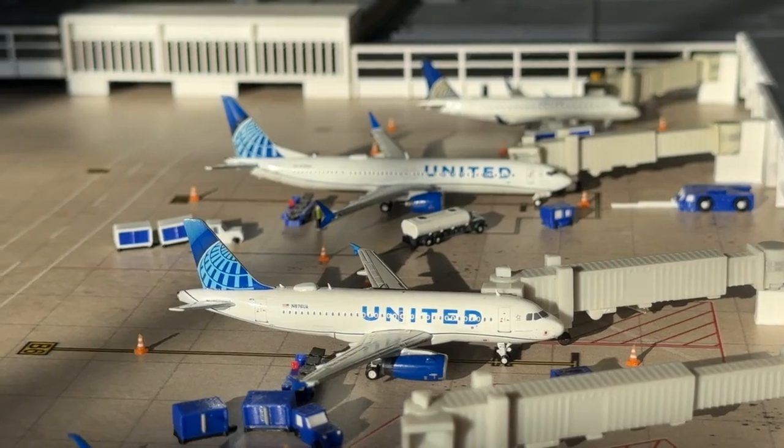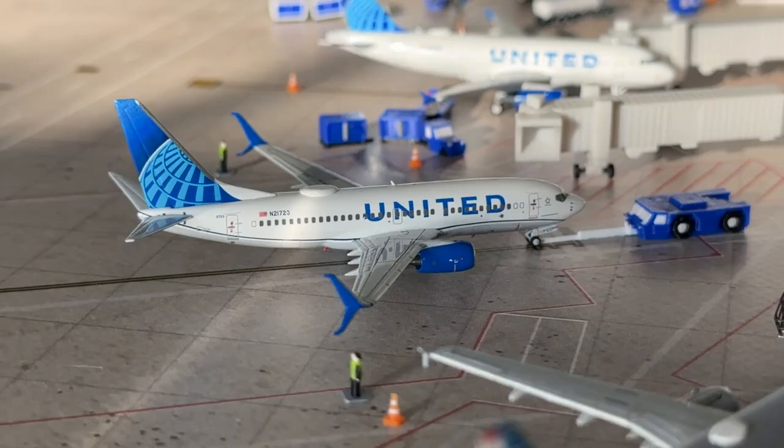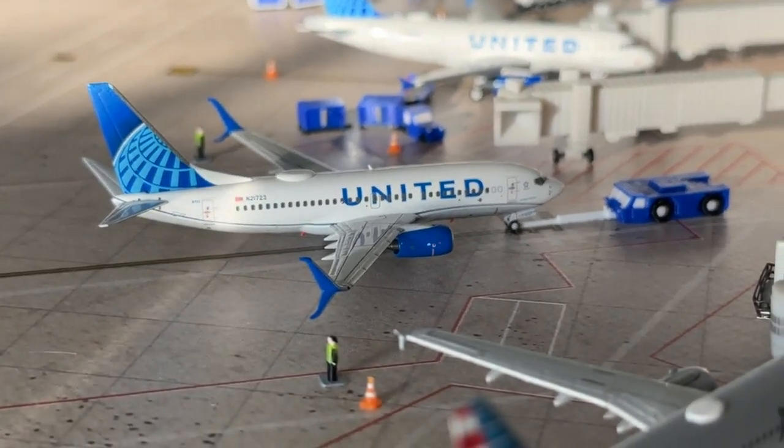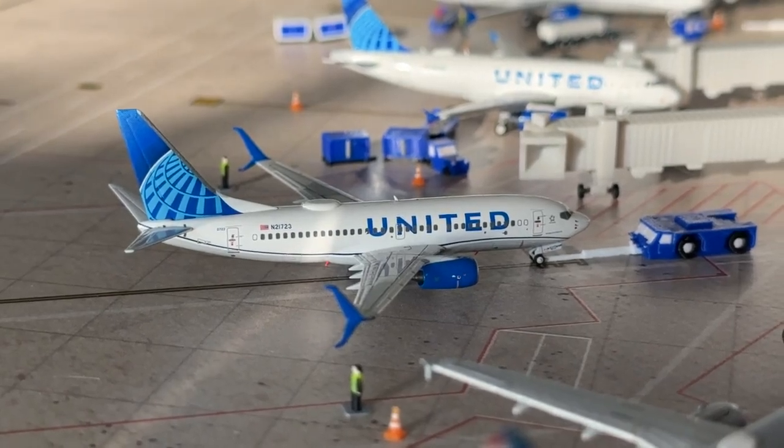So a nice variety of aircraft right there. And we're not even done yet, as we have another one right here. So let's go ahead and take a look at that. So sorry about the shade. This is the toughest place for the lighting here in the evenings. But here we have this beautiful United Airlines Boeing 737-700 in the Evo Blue livery.